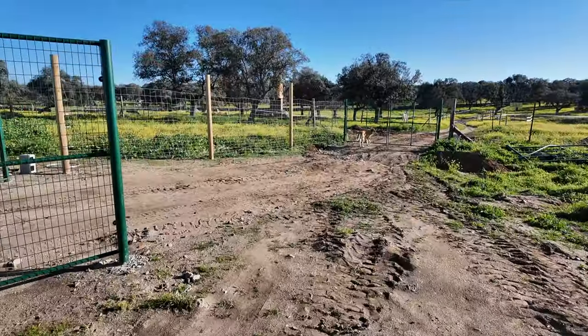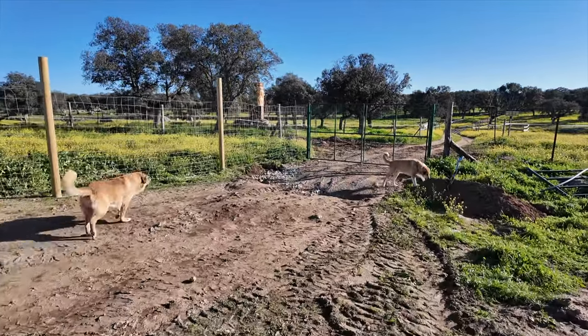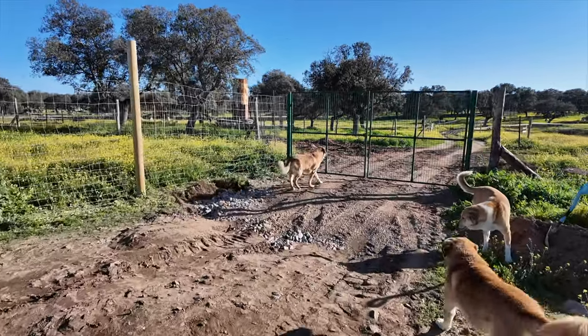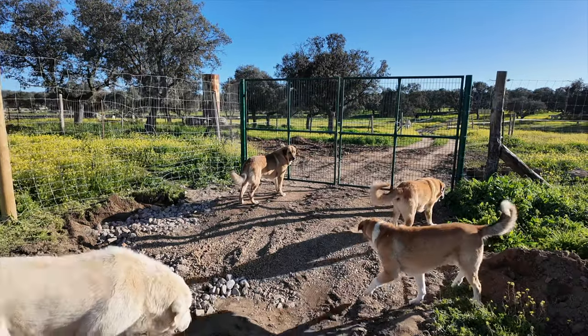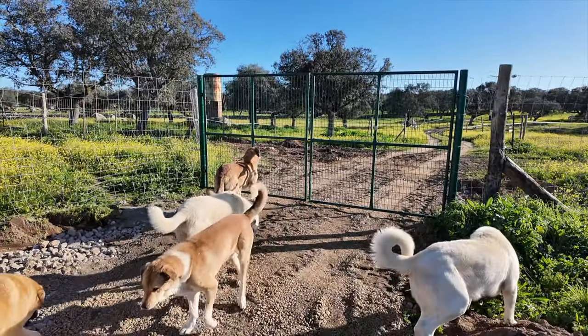And there's the first one investigating the new gate. Well, it's the same gate as before, but of course the change. It looks different and it smells different. And down there is a horse.